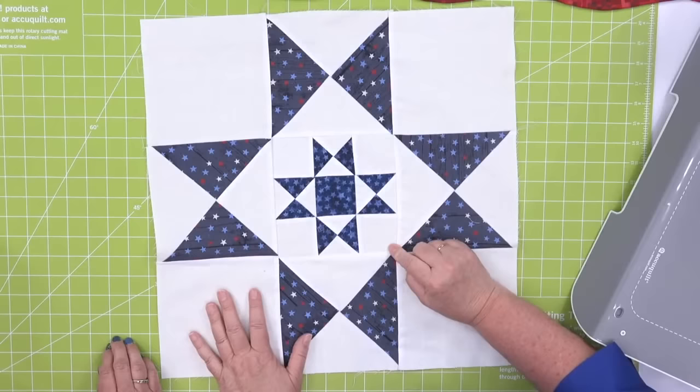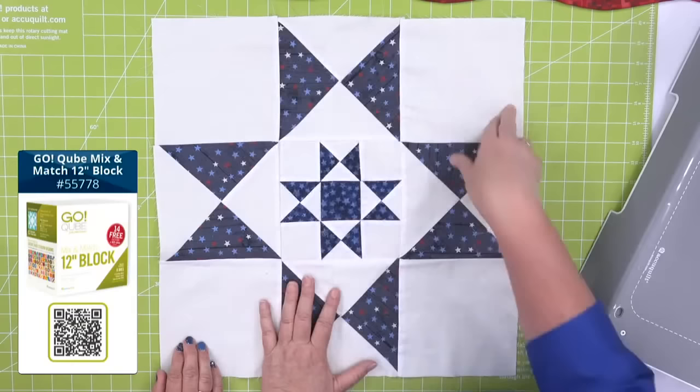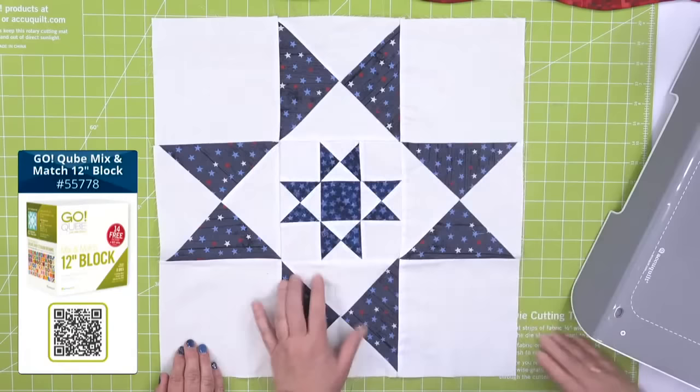And speaking of Ohio Star, this is a 12-inch cube. So this now finishes to an 18-inch block. So 6 and 6 and 6 is 18. And I think it is brilliant. I do too.